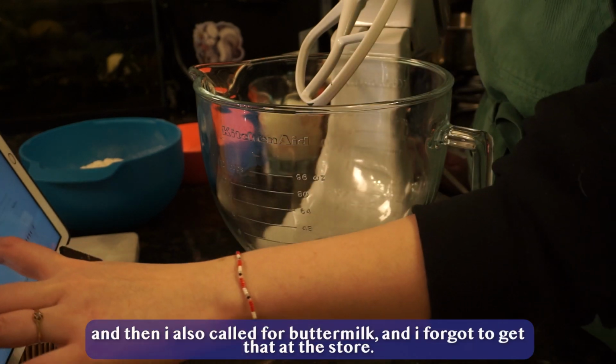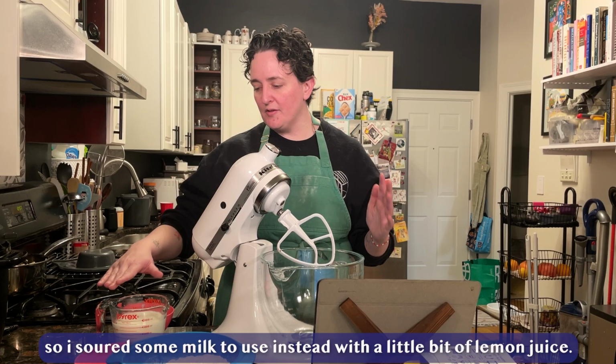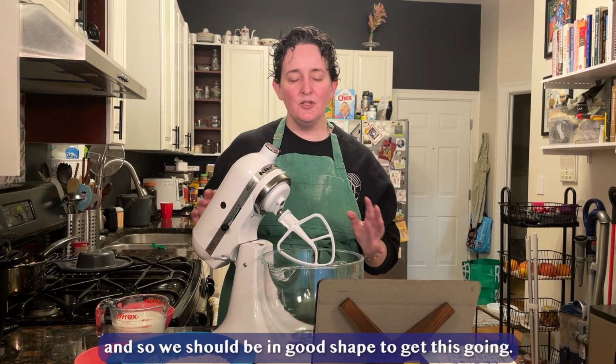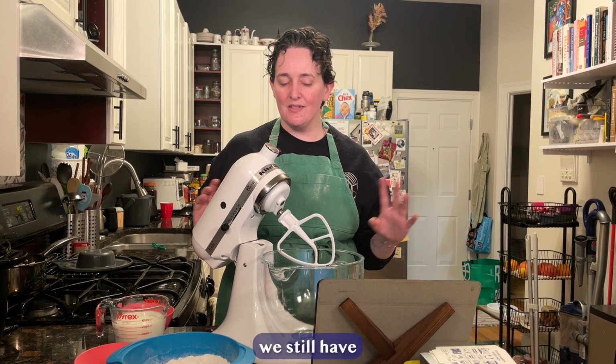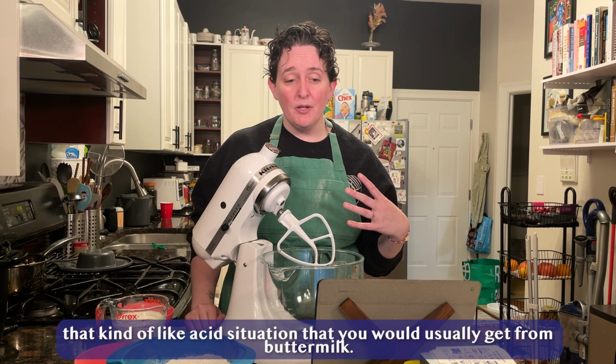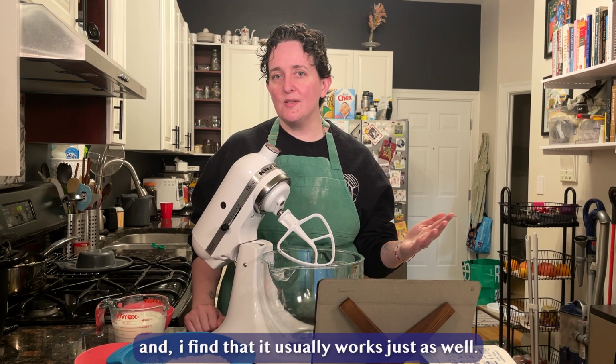And then it also called for buttermilk, and I forgot to get that at the store. So I soured some milk to use instead with a little bit of lemon juice. And so we should be in good shape to get this going. We still have that acid situation that you would usually get from buttermilk, and I find that it usually works just as well.